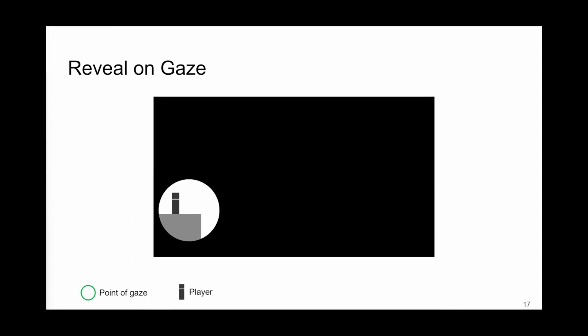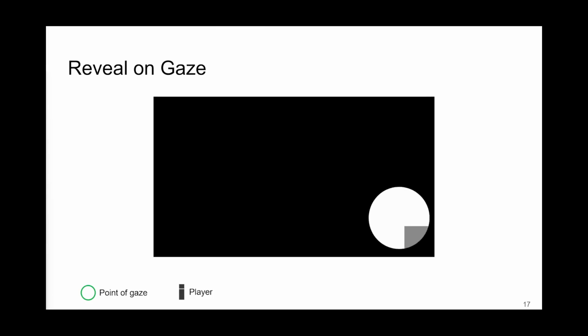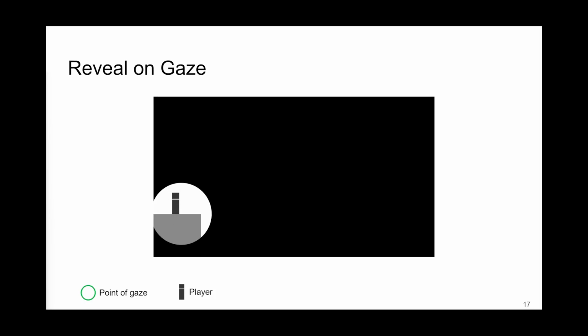For the reveal on gaze interaction, players find themselves in a dark room, only revealing a little circular part of the room surrounding the player position. Here, the gaze must be used to reveal what's hidden in the dark areas to maneuver safely through the dungeon.